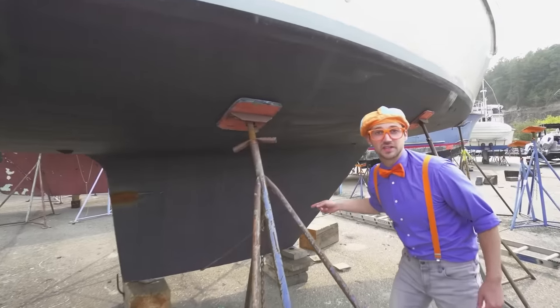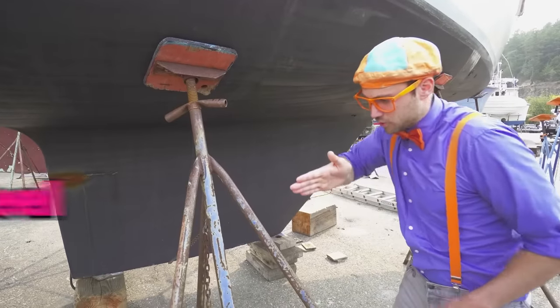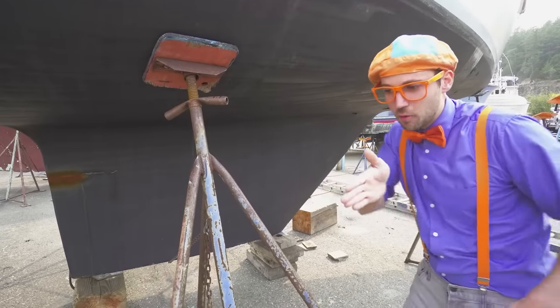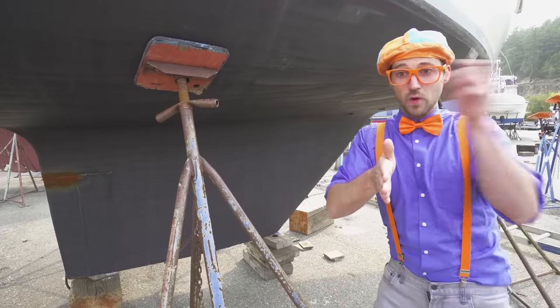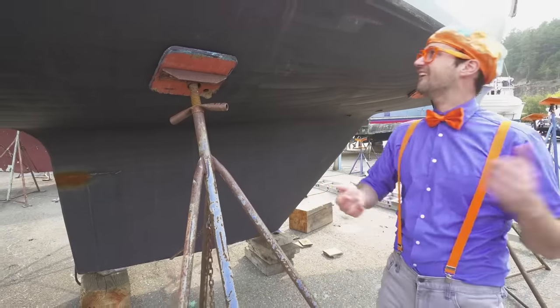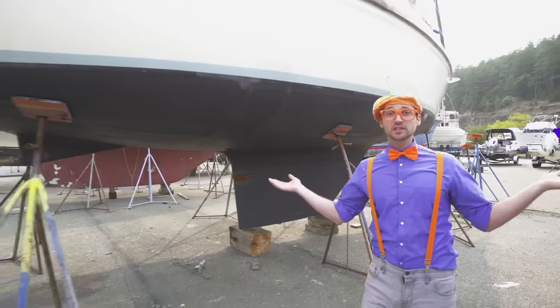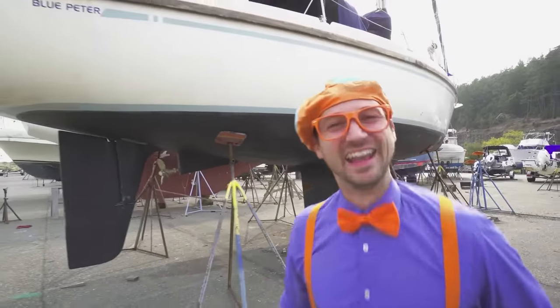This is called a keel. It keeps the boat really stable in the water, so then when the wind blows the sail, it doesn't fall over. Whoa! Sailboats and boats in general look like so much fun.